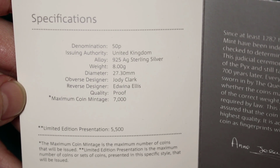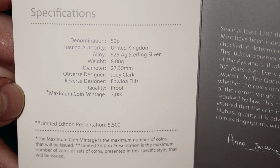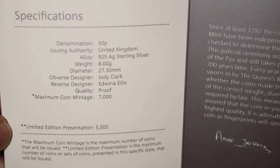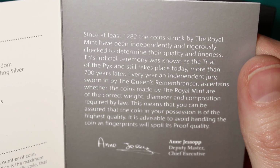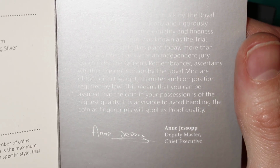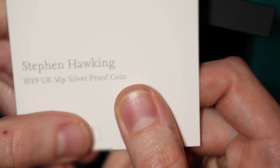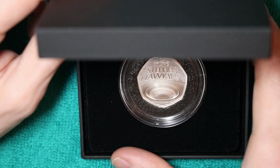So it's 50p. Maximum coin print mintage 7,000, limited edition presentation 5,500. Quite neat, a bit more information there. Little hologram. I'm trying not to give away my actual number, in case whoever sold it to me is watching. But overall, what a stunning design.